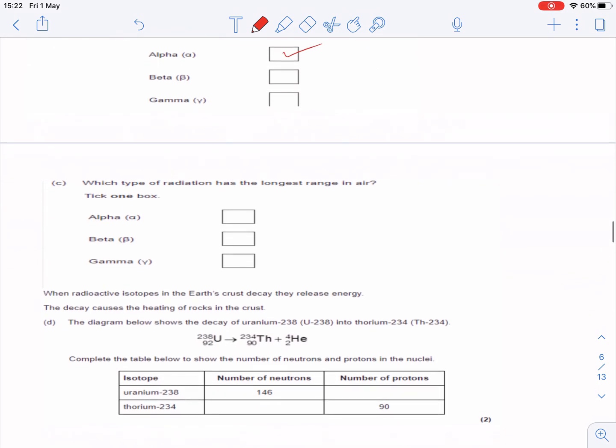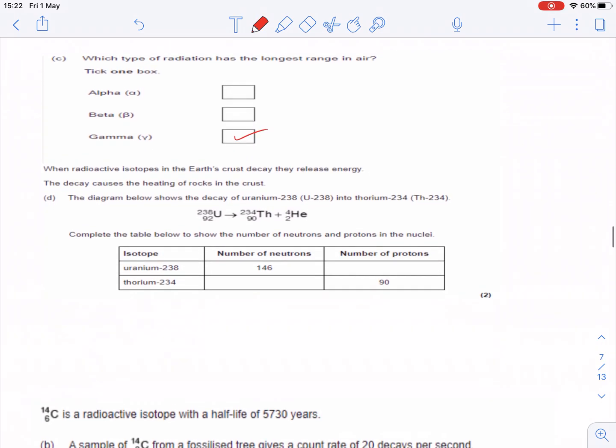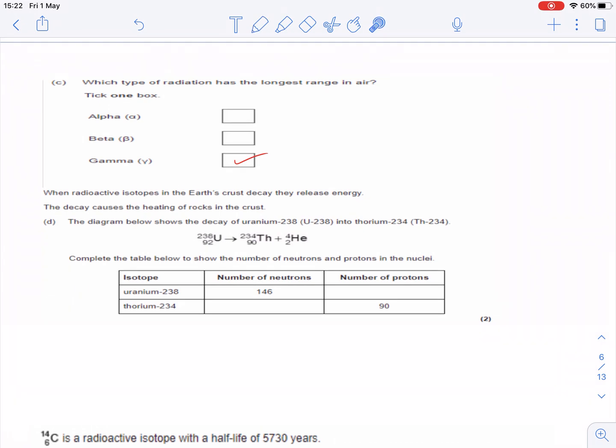And then finally, which type of radiation has the longest range in air? The longest range. And as stated already, that is gamma. Okay, so 3 marks are up for grabs there. This next question. So as I said previously, always have a look at this information below and then we'll use the info that we have at the top.